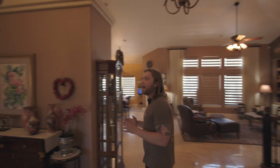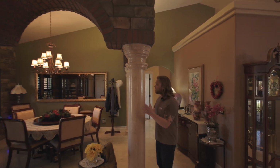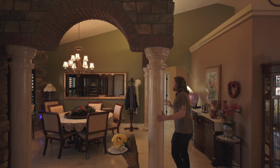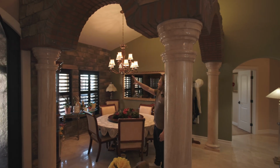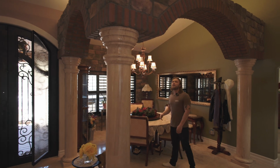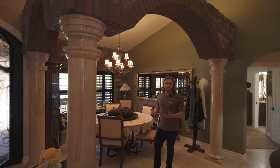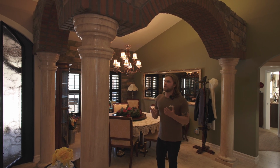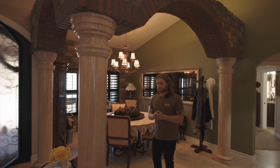But first off, I feel like the most noticeable thing about this property is these giant pillars surrounding the dining room in here. And then they've also got some stonework going around the dining room as well. I hate to say it's giving, because that's the most Gen Z thing you could possibly say, but it's definitely giving Italian Tuscan vibes.